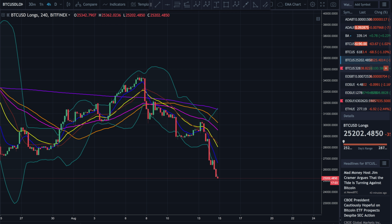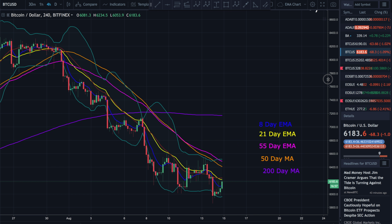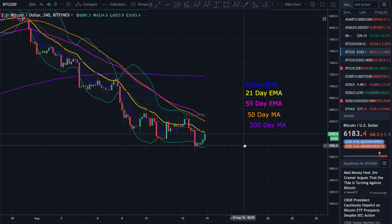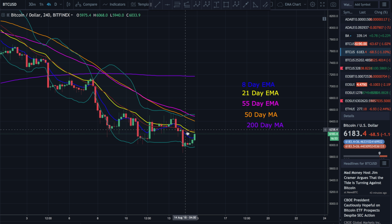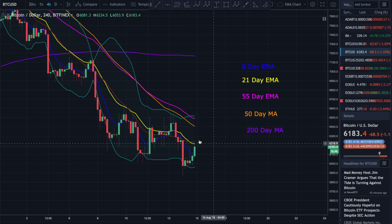Let's go ahead and check our moving averages. Where are we here? There we go. Looking at Bitfinex here, guys, we can see that this is on the 4-hour. We can see price has risen above the 8-day EMA. I told you I wanted to see that. That's a very good sign. We're now testing, and we got a rejection at the 21-day EMA here, guys.